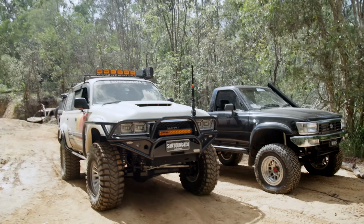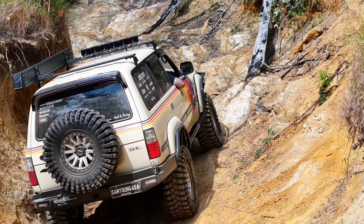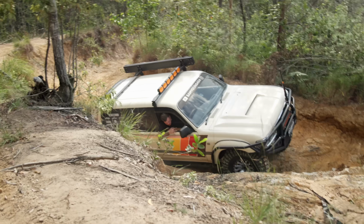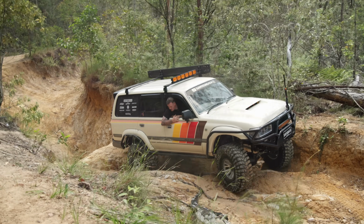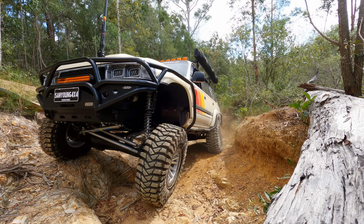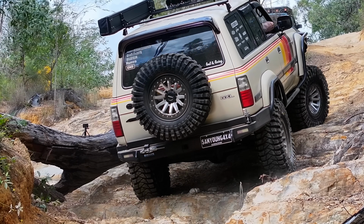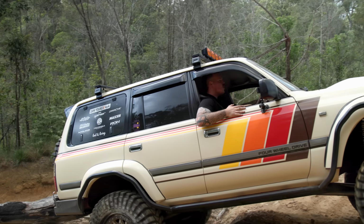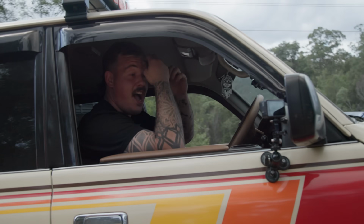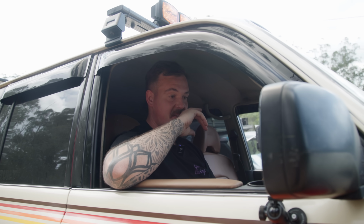Definitely don't feel I can drive that. I am shaking with adrenaline, but I did not think I was going to drive that. This thing's just point and shoot.